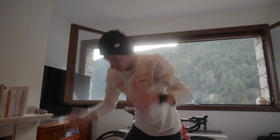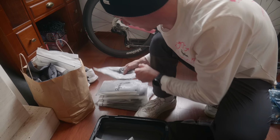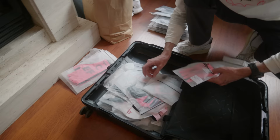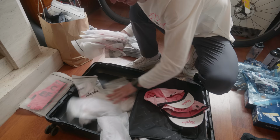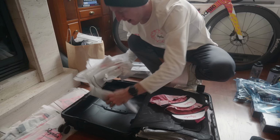All right, let's go through this. Proper prisoner now. 1, 2, 3. 8 pairs of Wahoo arm warmers. 1, 2, 3. 3 pairs of TT gloves. 1, 2, 3, 4, 5, 6, 7, 8, 9 pairs of normal race gloves. They look pretty nice. 8 pairs of the Rafa socks.